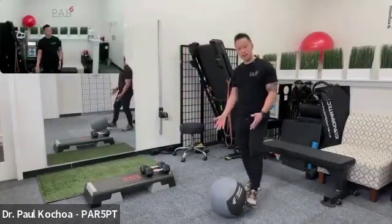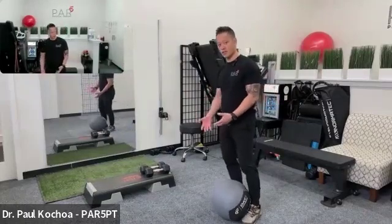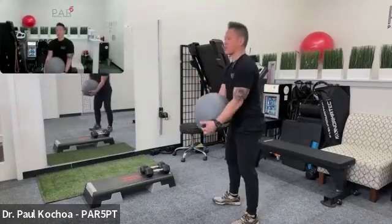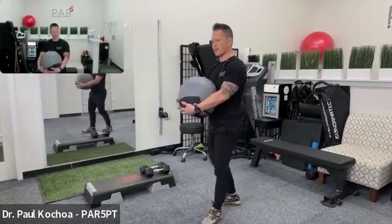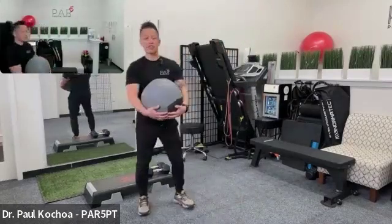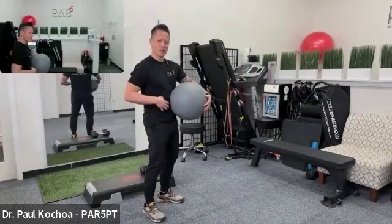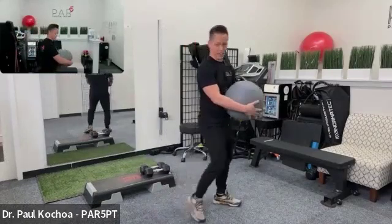And then we also have odd objects for carrying, right? I have a medicine ball here, and we could incorporate a lot of these other movements that we talked about, the hip hinge, right? I'm picking this up off the floor. I'm carrying it like this. Carrying it low and walking around like this is very difficult because one, the weight will sit on your abdominal area, your belly, and it makes it hard to breathe, especially if this was heavy.